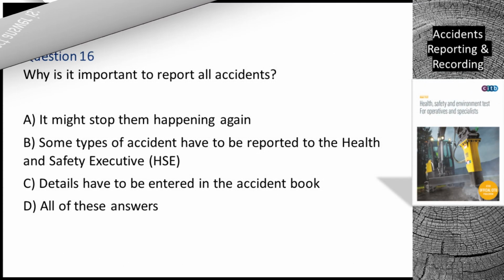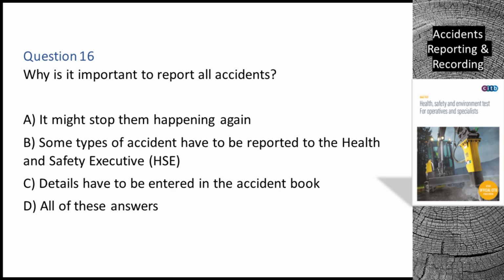Question 16. Why is it important to report all accidents? A. It might stop them happening again. B.